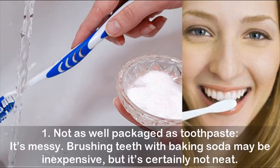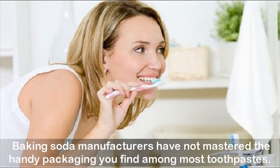One, not as well packaged as toothpaste. It's messy. Brushing teeth with baking soda may be inexpensive, but it's certainly not neat. Baking soda manufacturers have not mastered the handy packaging you find among most toothpastes.